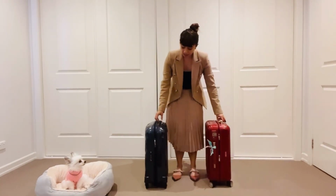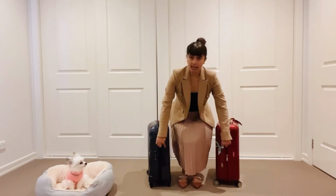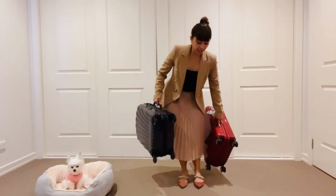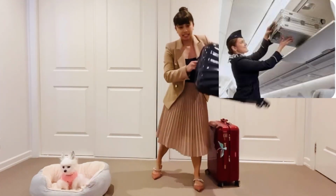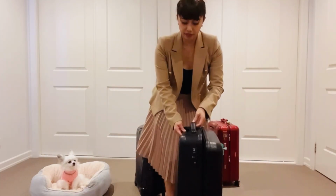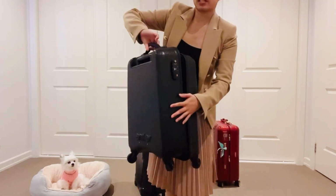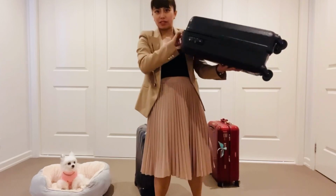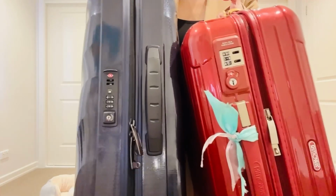I quite like both designs. Both designs got the top handle and then the extension bar and then the side bar. The side bar is very important because sometimes you can hold it like this, or when you need to put it up in the cabin, it's easier. Compared to some other brand that I have, you only have the extension bar, the top bar, but then you've got nothing on the side. So if you want to grab it in the cabin, you got nothing to grab on the side. You can only grab on one side. That is the disadvantage. They both got the lock in here.